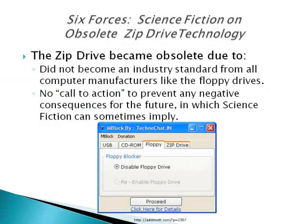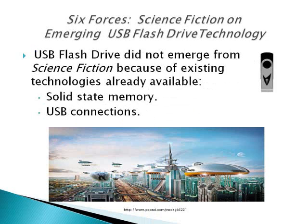Continuing with the force science fiction, the zip drive became obsolete because it did not become an industry standard for all computer manufacturers. And in conclusion, the USB flash drive emerging technology also did not emerge from science fiction because of the existing technologies already available.